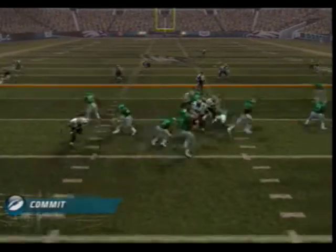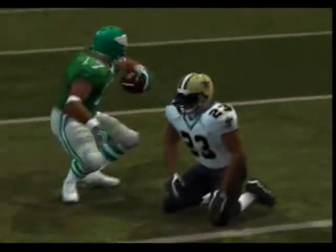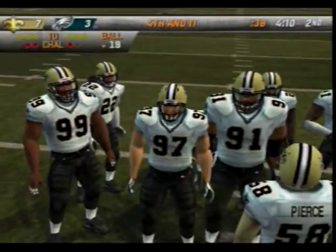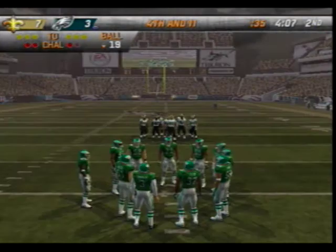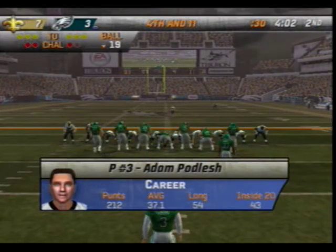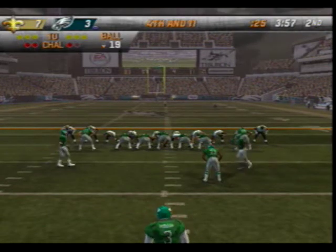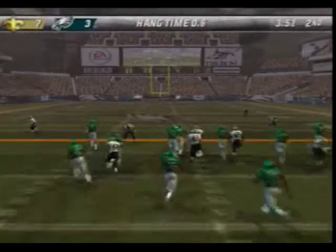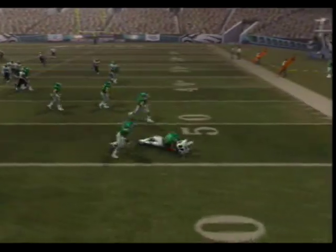The Saints come out in a dime package. Short pass completed to the wide receiver on the right side. And they don't pick up nearly enough for the first down, John. I'll tell you, this is such an odd decision. You've got to be able to execute a play with deeper options when you've got third and long. Three plays, they lost yardage. Here comes the punter. From the 44-yard line.